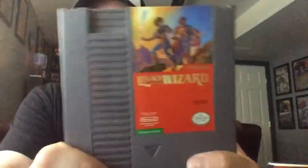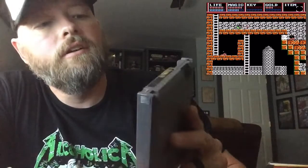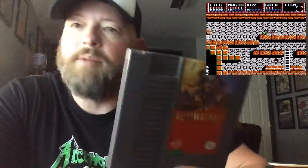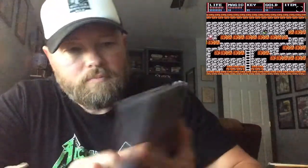Alright, let's see what the second game in this bad boy is. It feels like another NES game, and it is Legacy of the Wizard. This is a Broderbund title, and this cart is in fantastic shape. It looks almost new, honestly. Very little dirt on it. I've actually never played this one, so I'm not sure what it is. We'll put a little bit of game footage up here as I'm jacking my jaws to you guys.